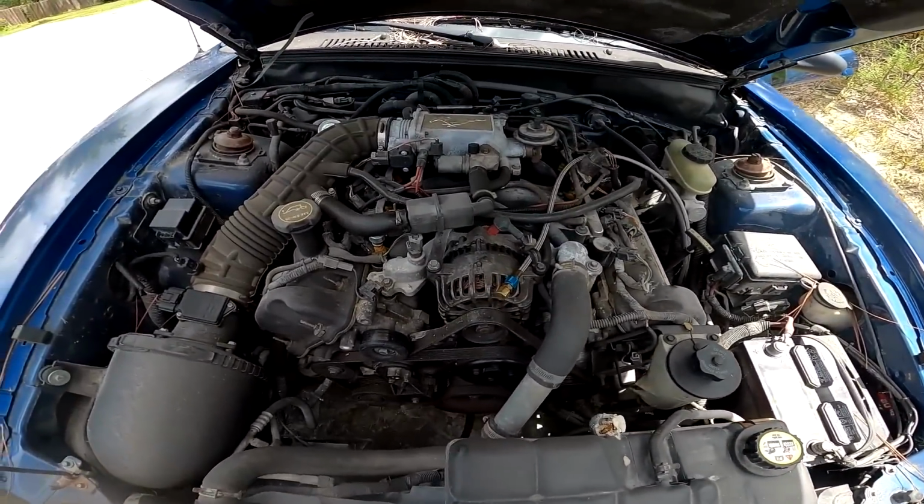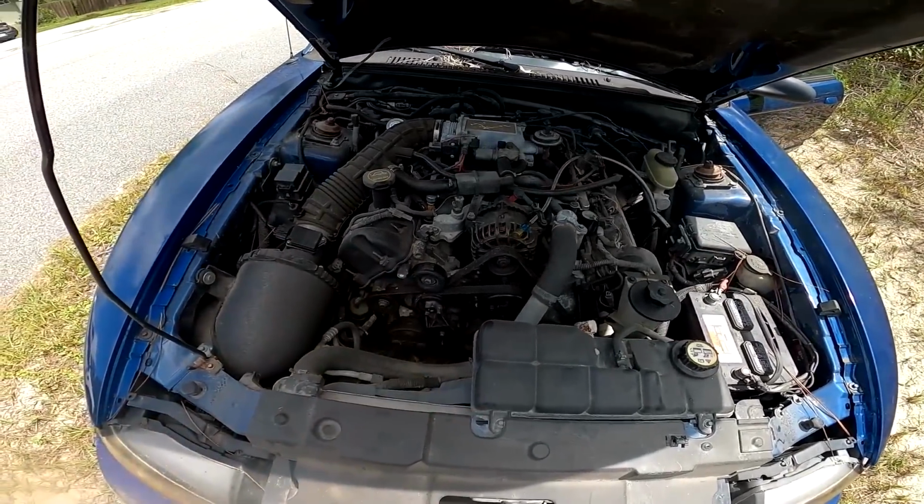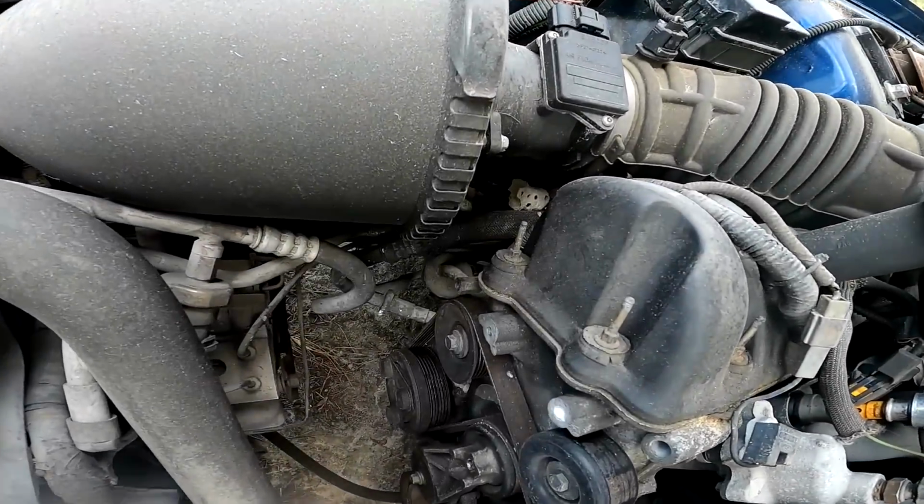Ford put this in a lot of their cars, and it's not that fast, but at least we've got a manual transmission along with the V8 engine. That makes this well worth the $500 admission price.